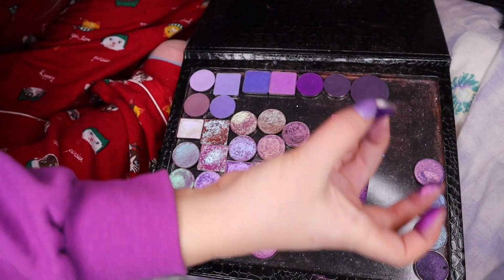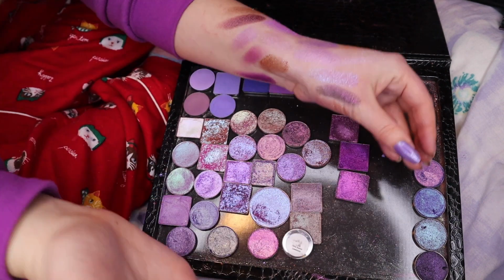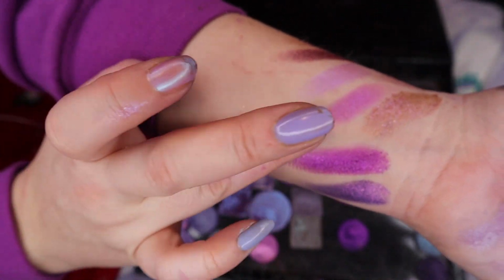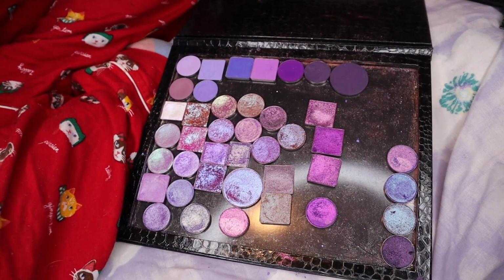This one looks pretty similar too. This is UFO from Terra Moons. Pretty bright. Shoot. Hopefully that's okay. Oh, yeah, that's okay. Pretty bright shadow. Yeah, more of a purple than that Adept one. Pretty. Okay, and on to the final four.